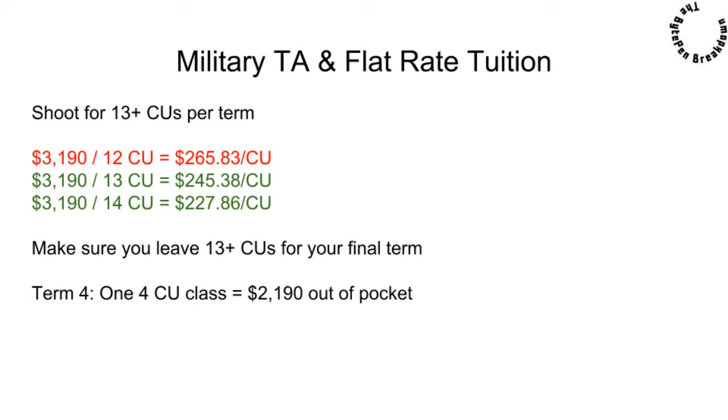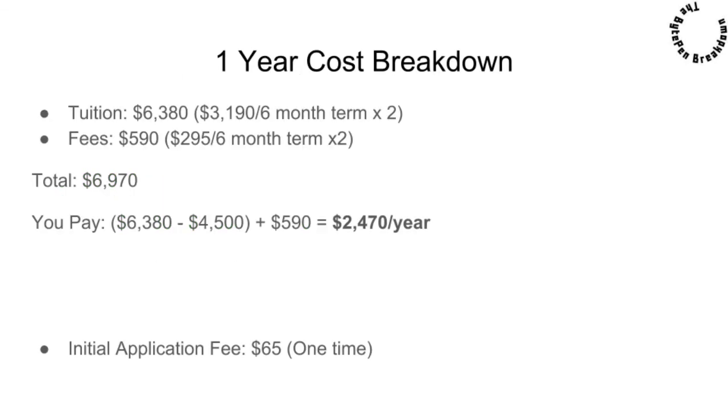Now that we've covered a little bit about military TA, let's take a look at the cost of attending WGU for 1 year. With tuition assistance, program fees, and resource fees, Cloud and Systems Administration will cost $6,970 per year. Military tuition assistance will pay $4,500 of the tuition, leaving you with $2,470 per year that you would have to be paying out of pocket. That's not terrible if you don't need to attend for more than a few terms, but we're going to look at a few ways to cut that down a little.